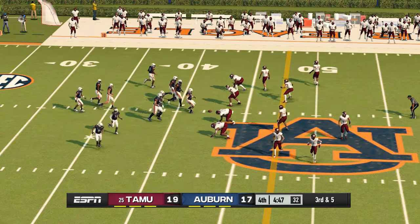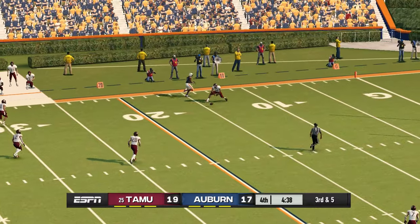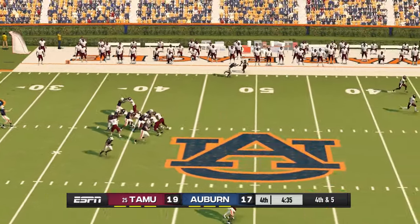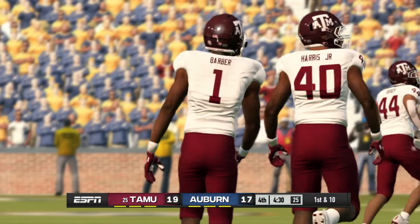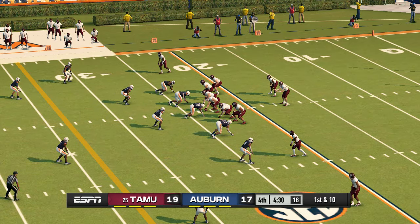From their own 42-yard line, it's 3rd down. He sails it long. This one will fall incomplete. Barber will be the return man. From the 15. Oh, man, did he take a hit. You know this is a real crucial time in the game. It could still go either way. Texas A&M holds just a 2-point lead.